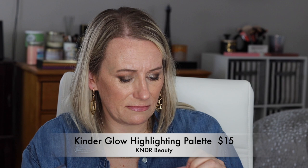And then looks like the last item I have here is Kinder Beauty Kinder Glow Highlighting Palette. This palette includes 3 universally flattering highlighters and 1 marble highlighter. The talc-free buttery formula practically melts into your skin, granting a beautiful luminous look with opalescent pearls and a velvet texture. The compact size makes it easy to travel with and allows for an on-the-go glow. MSRP $15. Okay.